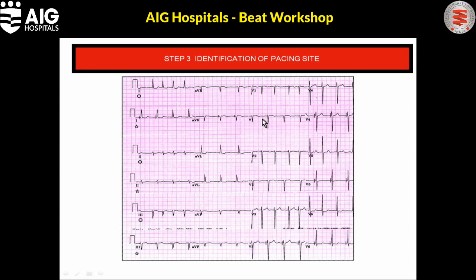Initially I showed the ECGs of the RV pacing, where you saw a very wide QRS complex. This is one of the cases where we have screwed the lead into the His bundle. If you don't look carefully enough, you will consider this to be normal, except for the pacing spike you see here. After the P wave, the pacemaker has given a spike and it has produced a very narrow QRS complex, very much like an intrinsic beat. The advantage of this kind of pacing is that there is no dyssynchrony and the QRS complex is quite narrow.